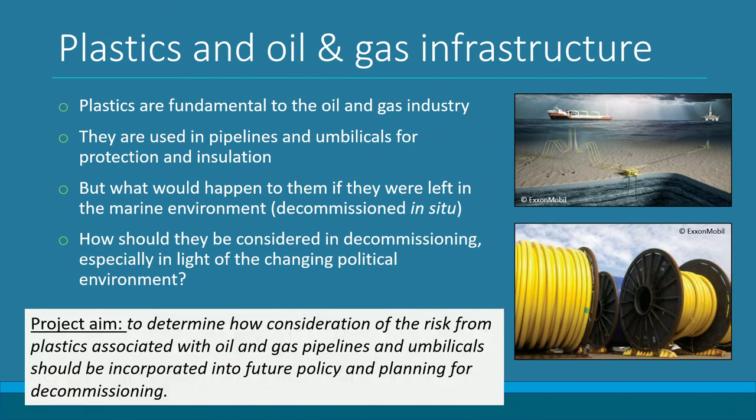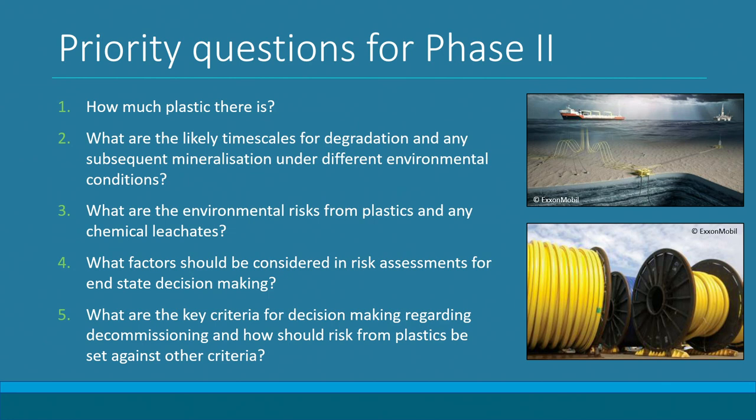So overall, our project aim is to determine how consideration of the risk from plastic associated with oil and gas pipelines and umbilicals should be incorporated into future policy and planning for decommissioning. We've got some priority questions that we are addressing as part of our second phase. First of all, we're trying to work out how much plastic is contained within oil and gas pipelines. Because they were put into the environment such a long time ago, the ones that are now being decommissioned, we don't have easy access to information about what polymers they contain and how much quantity of plastic might be there. So we're trying to get some better understanding of that.